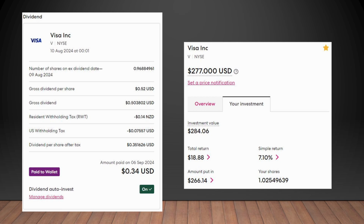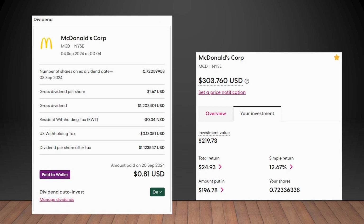The next payment is McDonald's. MCD paid me 81 cents in dividends. MCD has a 2.43% dividend yield. I currently own only 0.7 shares and a simple return of 12%.